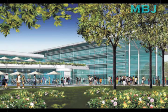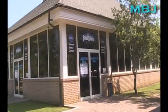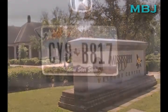Well, it's an exciting time for me that we're actually opening the doors on Infinity to the public on April 12th. It's been a long time coming. Our visitor center, since I've been working with NASA, has been located within the gates of Stennis. So we've been working ever since September 11th to start moving the visitor center outside the gates of Stennis just for sheer security reasons, but also to take advantage of the traffic that's in here on Interstate 10.